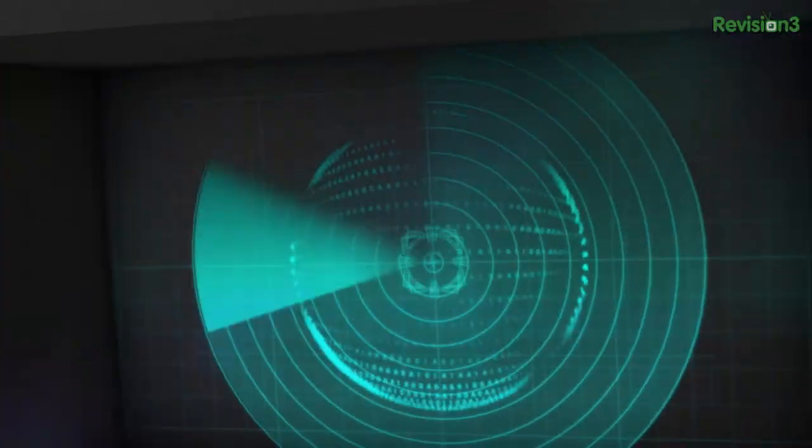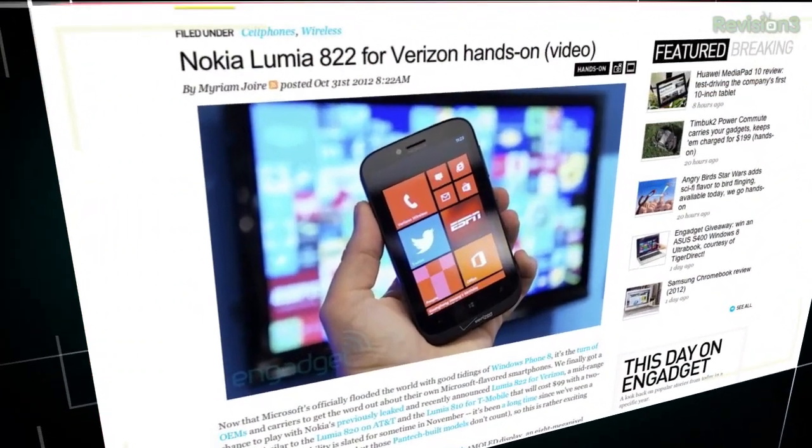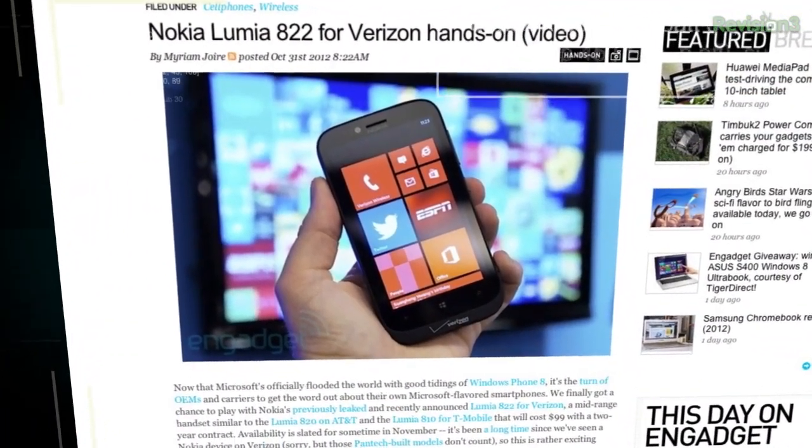We're going to start with Tech Radar, running down some of the biggest tech stories of the week. And the first one, Miriam, I brought this one up because you're here. You just took a look at the Lumia 822. This is the Nokia. Wow, Nokia is back on Verizon.